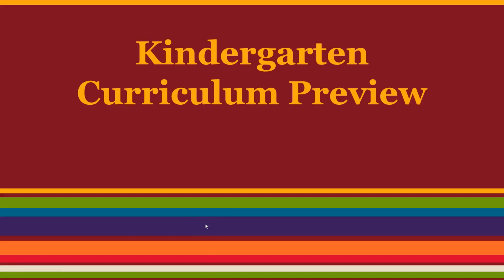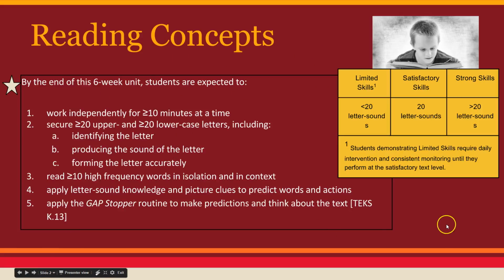Welcome to the second 6 weeks kindergarten curriculum preview. Let's take a look at what the reading expectations will be for this 6 weeks.